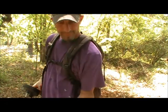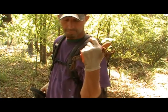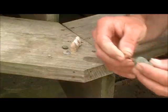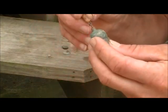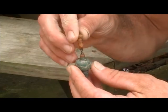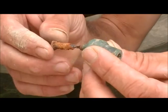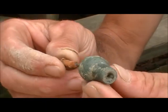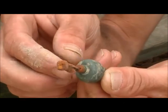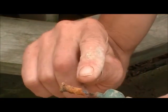Old chain. It's pretty old. Found this little thing right here. The iron on it looks pretty old. I don't know. It seemed like I've seen this before. Anybody out there got a comment on this? Let me know. I think this is brass. This is iron.